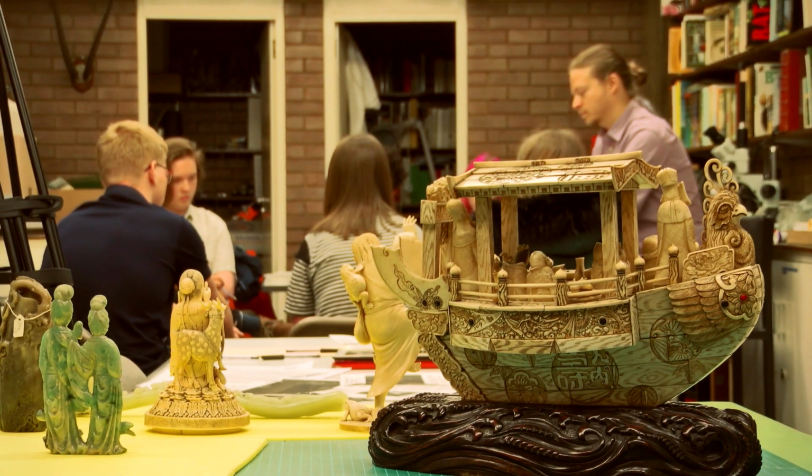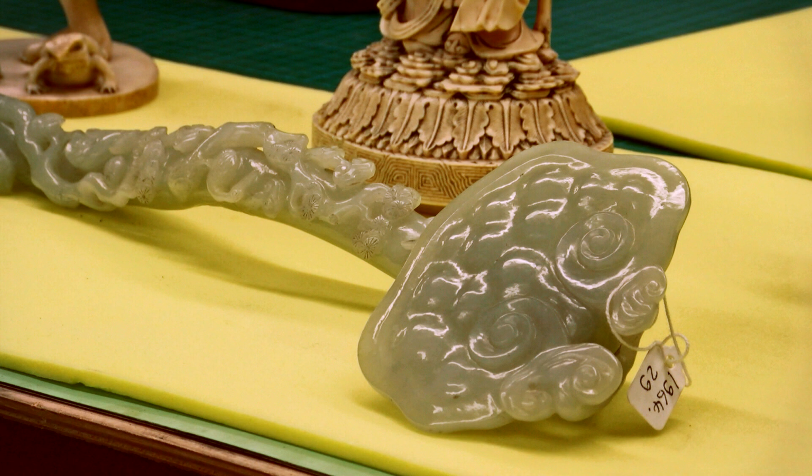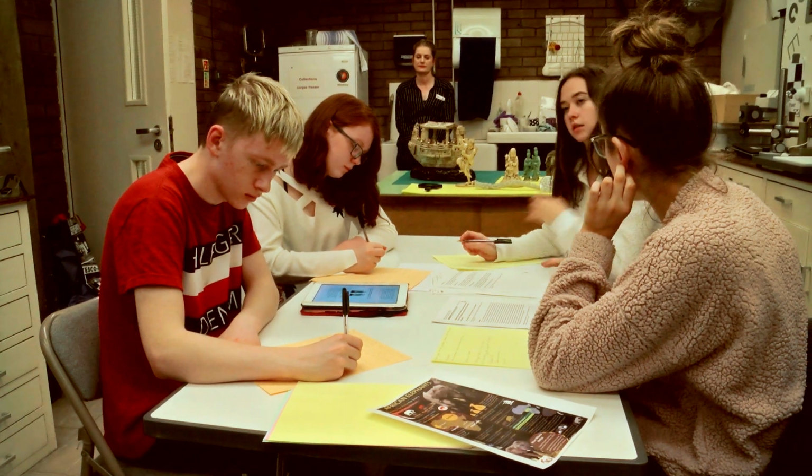Today we've done a workshop on ivory and jade. Should they be allowed or shouldn't they be allowed? If you think about the ethics of both the way that jade and ivory is being collected, from the hunting of elephants to the miners that suffer from exploitation of their labor force. All of these issues are contemporary but also historical issues that reflect the ethics and the legality of each and every item here in the museum.